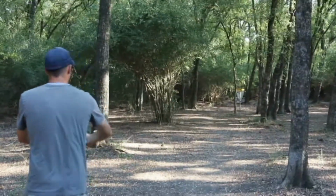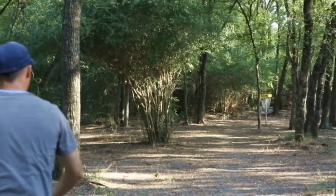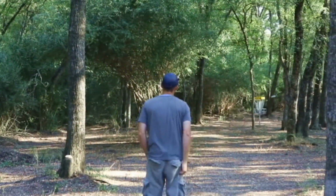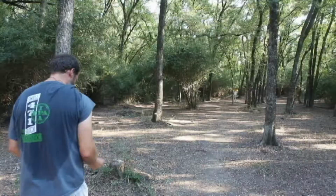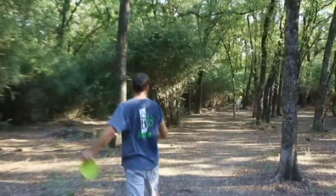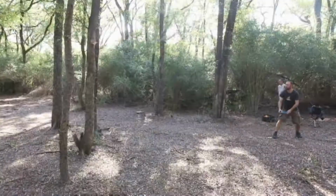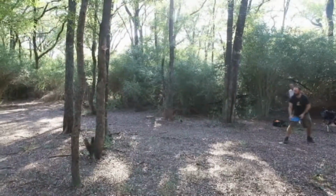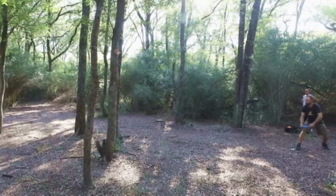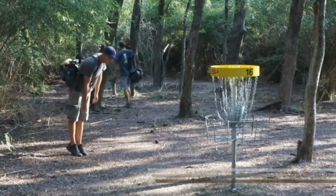Looks like Eric clipped the basket a little bit there. I think that was right on the basket. See if Matt can sink this one. It's just got a beautiful shot. Just didn't go down that time. Brad puts it right up into the tree and says hello in his own way. Eric with a good 25-footer.